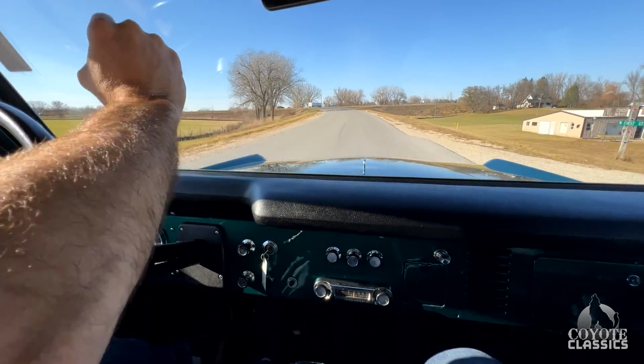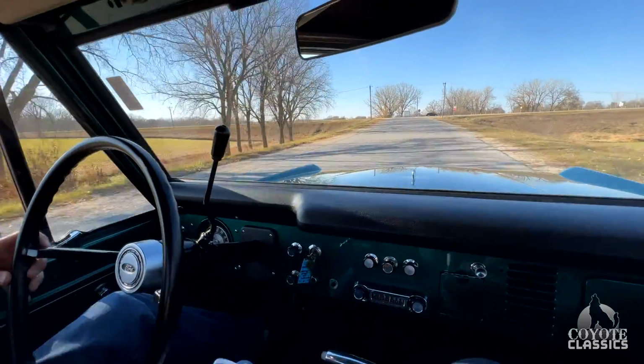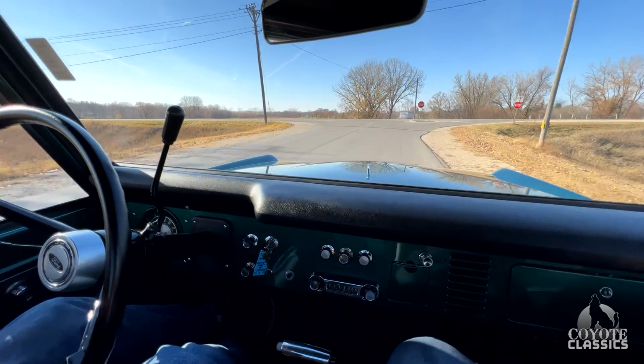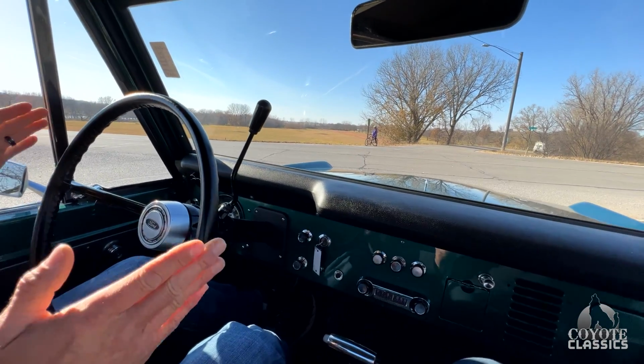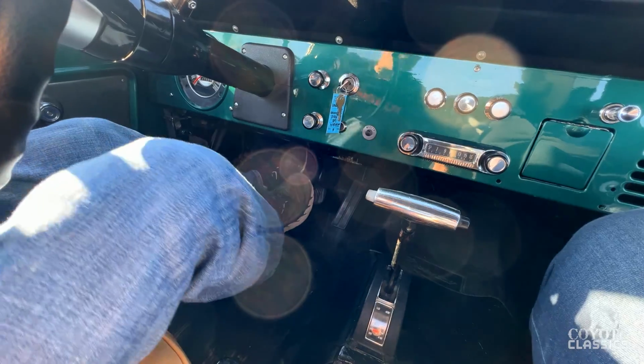Holy crap, man! A little 289, great. It's actually pretty fast. Speedometer works good. That was 40 mile an hour right there. We're hoping the brakes work as well. And they do. Manual brakes, probably drum, and they stop perfectly straight. And here's our pedal. Nice pedal all the way to the top.